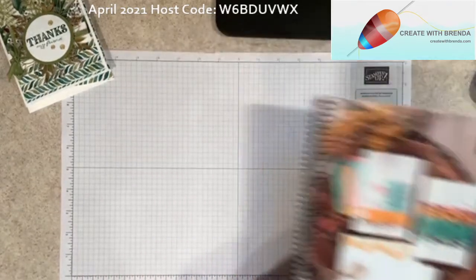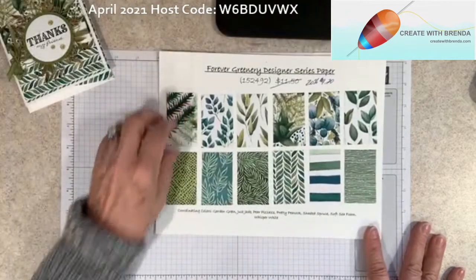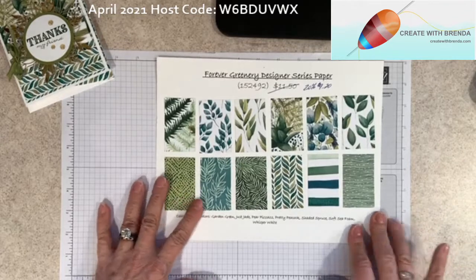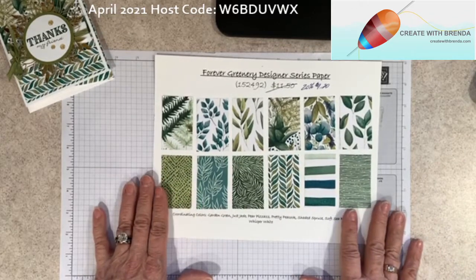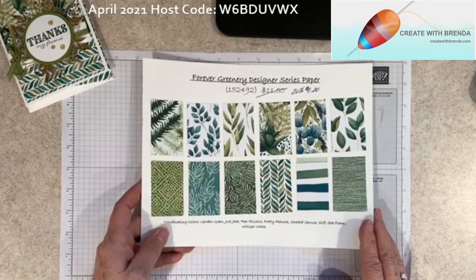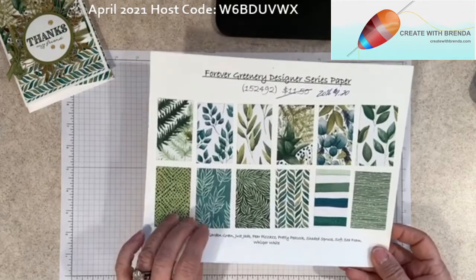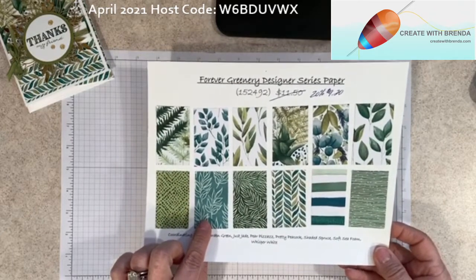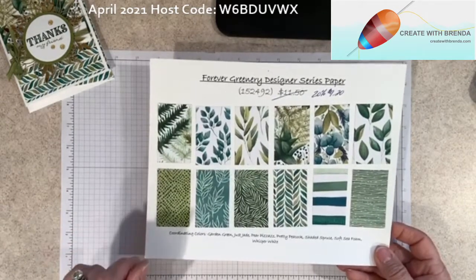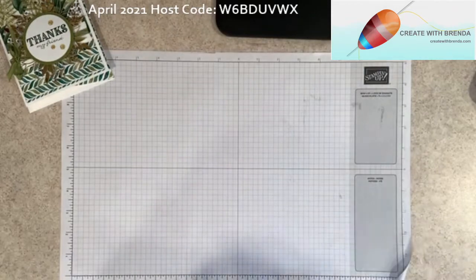Let's move on to our project. Our project today uses the Forever Greenery Designer Series paper, as I said. This will be my last project that I post using the Forever Greenery DSP, because I'm at the end of my stock. Sad, but true. And this paper is beautiful. If you're a new stamper, this is really some paper to check into, because the paper itself makes the card. You just have to add a very simple sentiment or a ribbon, and it's great.